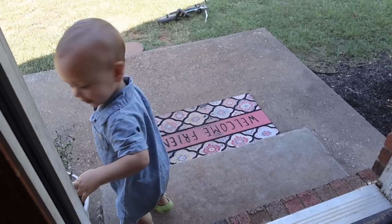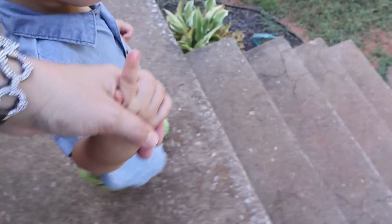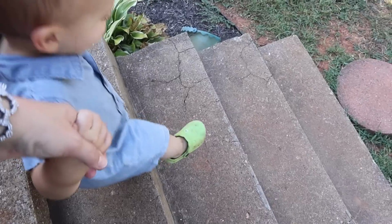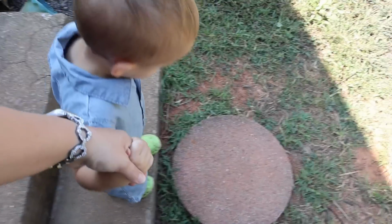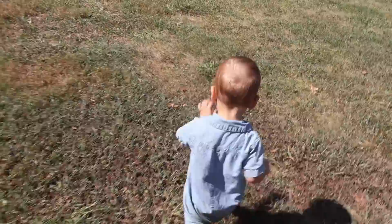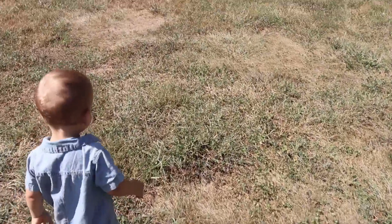He wanted to go outside so bad, so we are going to go outside, let him play in the sandbox a little bit. It was such a pretty day, but it is very warm this week. As you can tell, our grass is very parched and it is very dry. So he is heading out to the sandbox.